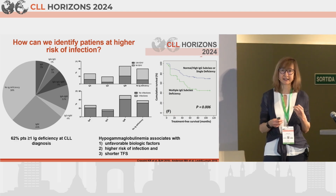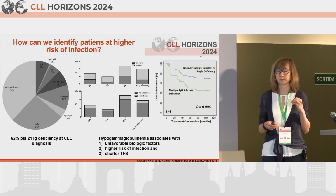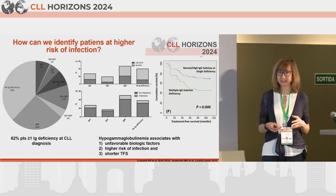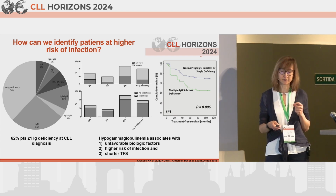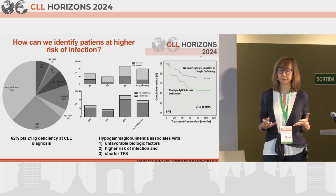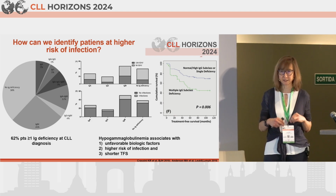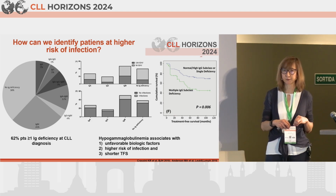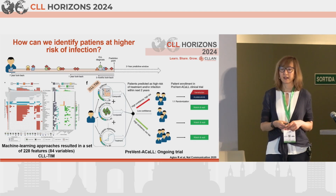But still, this marker is not 100% reliable, because we also have patients who are carrying hypogammaglobulinemia but never develop relevant infections. And it seems that the presence of hypogammaglobulinemia is also generally associated with a more aggressive disease course. So a higher percentage of patients with hypogammaglobulinemia at diagnosis require treatment over observation.